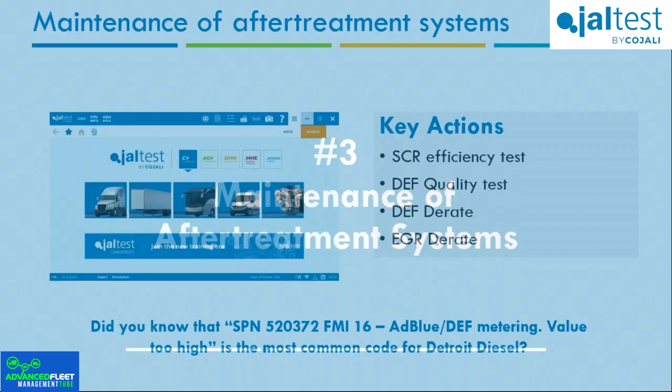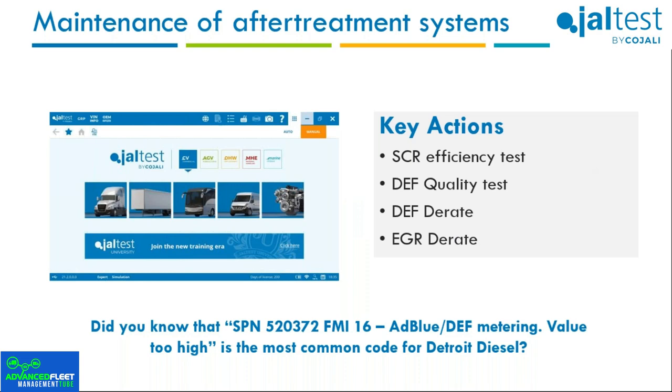Okay, so for example, in this slide, I would like to show key actions that are the most demanded by the industry in the United States that are covered in Jaltest for all the systems. So regardless of the manufacturer, if you are working with Cummins, Packard, Detroit Diesel, Navistar, or any other engine, you will find this type of test, these key actions that are very demanded in the industry.